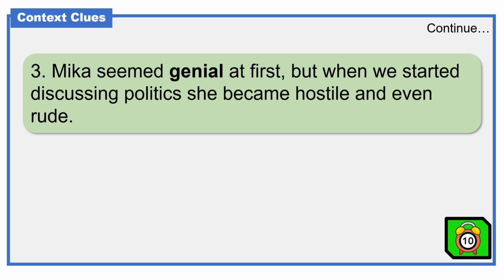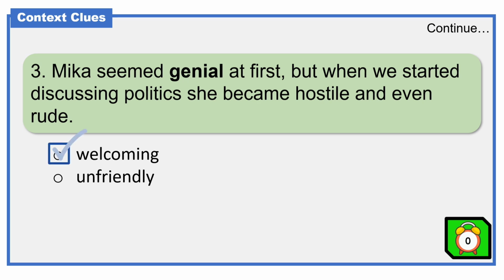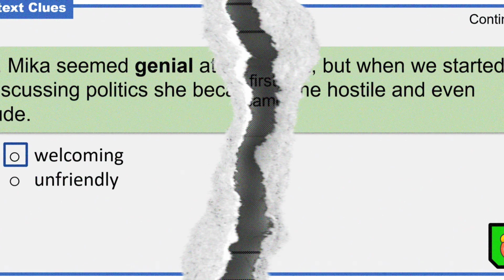Number 3. Mika seemed genial at first, but when we started discussing politics, she became hostile and even rude. Genial could mean welcoming or unfriendly. The correct answer is welcoming. Genial could also mean welcoming.